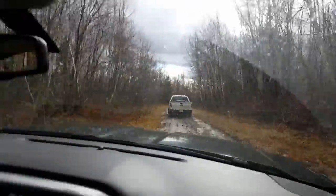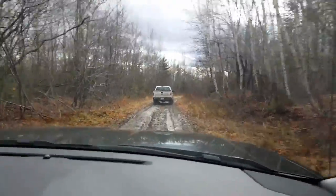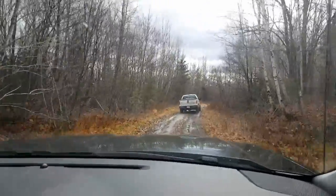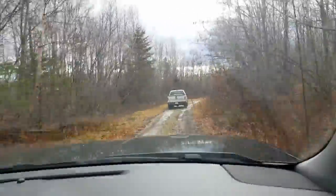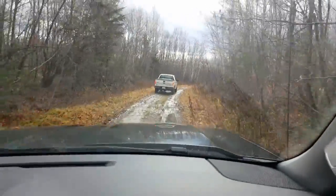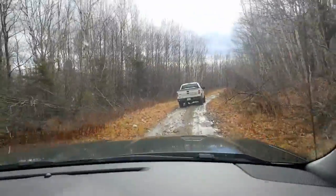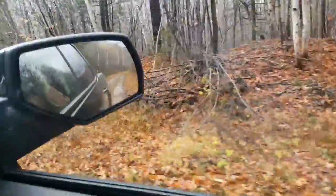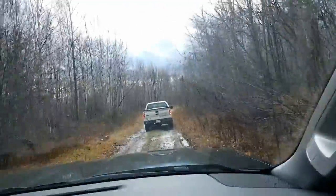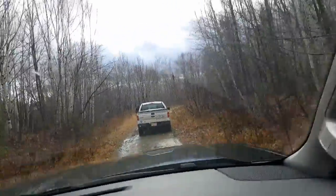Now the road has turned into mostly mud and not much road, more like a path. There's no culvert on the side for drainage. No, they actually carved it out because you can see the berm of earth over here. So this road was cut and leveled at some point. There's berms on both sides.